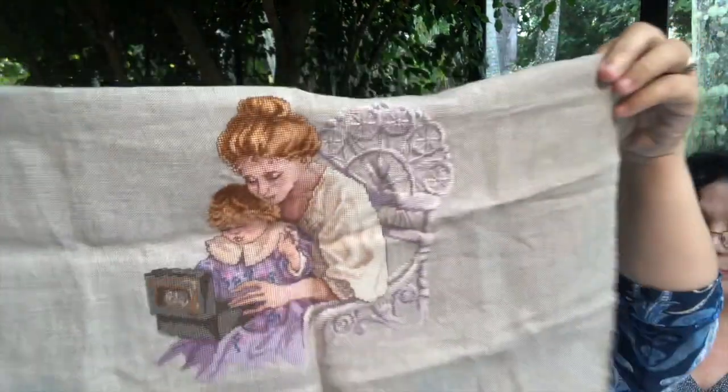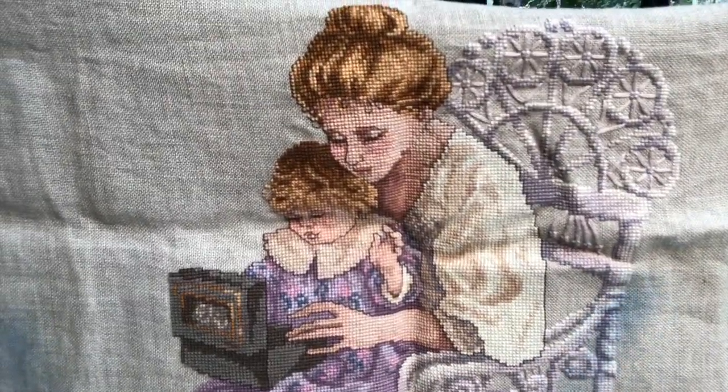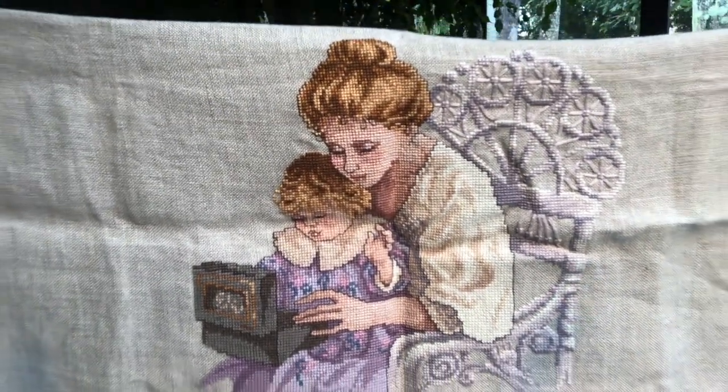Louise stitches on all types of fabrics. This one is the linen. That was 36 count. I did that for my daughter. I think it's called Mother and Child, but I can't remember. Oh, that's so cute.